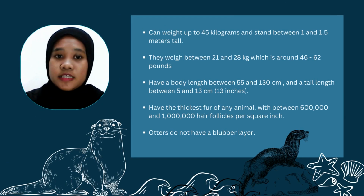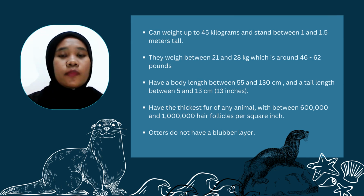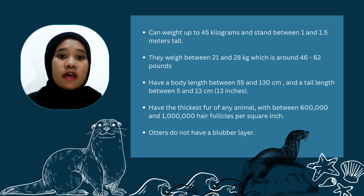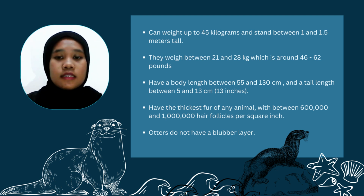When fully mature, sea otters can weigh up to 45 kilograms and stand between 1 and 1.5 meters tall. Interestingly, they weigh between 21 and 28 kilograms, which is around 46 to 62 pounds. They also have a body length between 55 and 130 centimeters and a tail length between 5 and 13 centimeters.